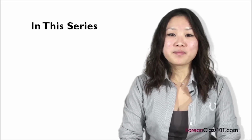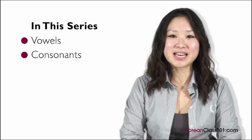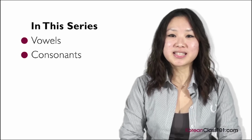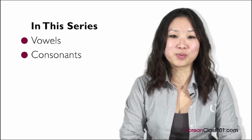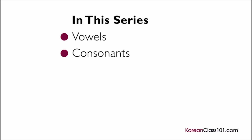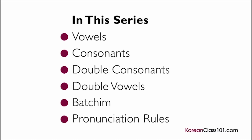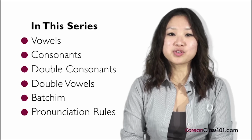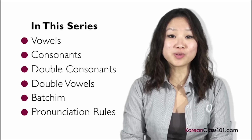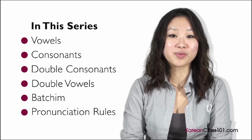We will start by covering the 10 vowels and 14 consonants of written Korean. As you learn these components, you will also get plenty of practice writing and reading them with example words. Then we will talk about double consonants and vowels, the 받침, and the pronunciation rules that will help you speak like a native. By the end of this series, you'll be able to understand the language on a whole new level and have completed an important milestone in mastering Korean.